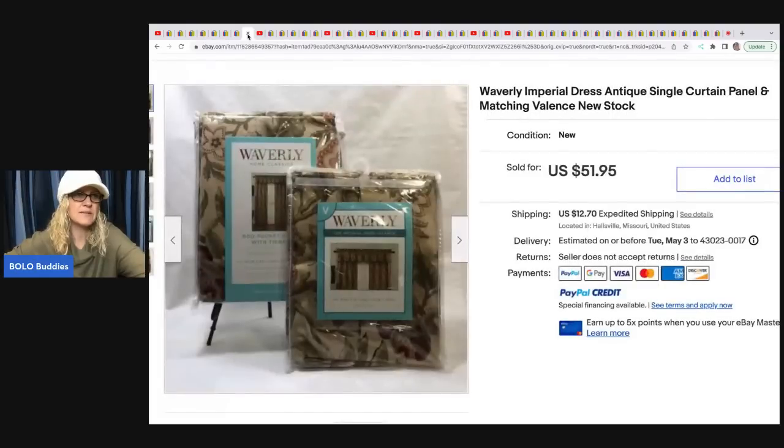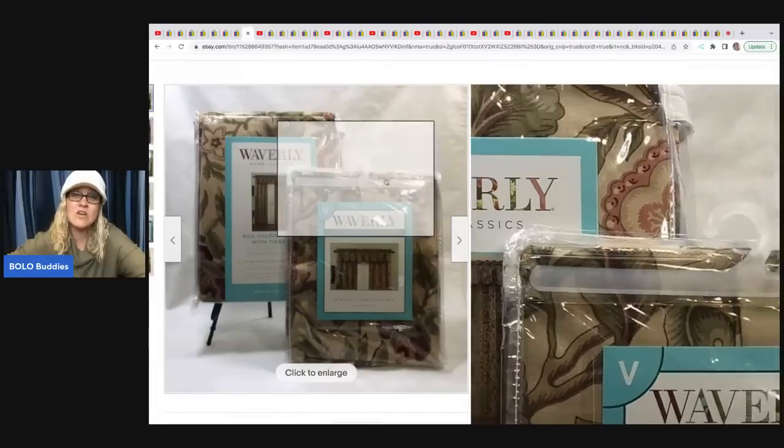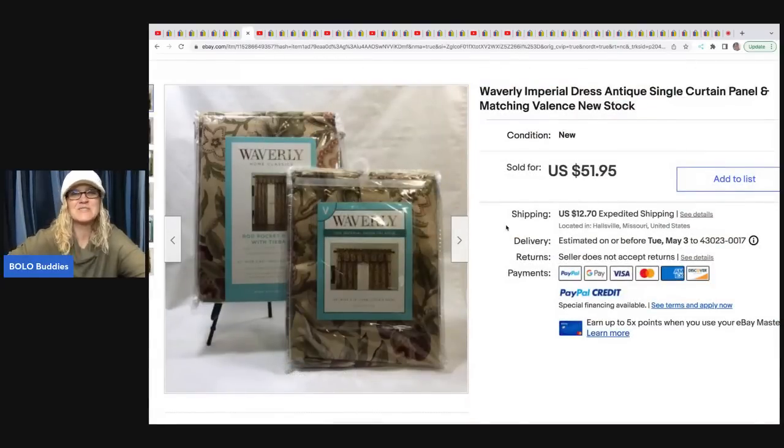These curtains she picked up at an estate sale. It was the last day and it was half off, and she ended up getting them for 44 cents a piece. So she's all in for 88 cents on these. Sold them for $51.95 plus shipping. They are Waverly Imperial single curtain panel with matching valance.